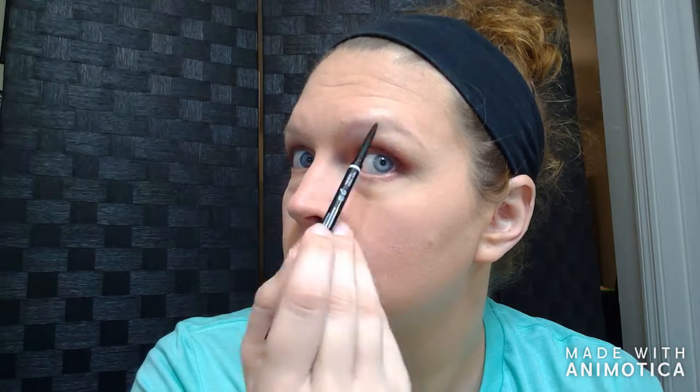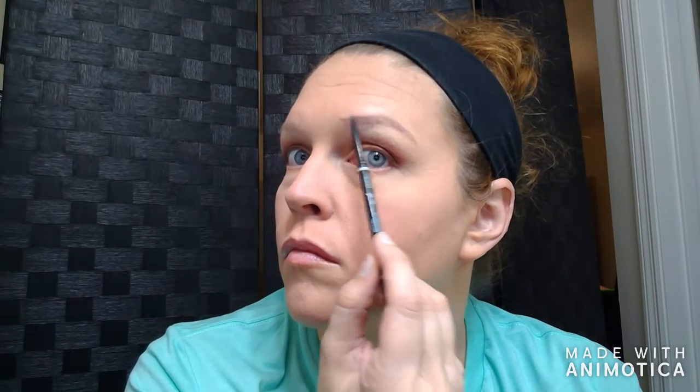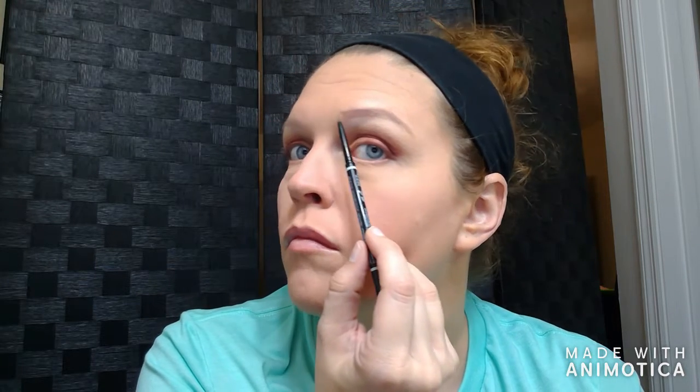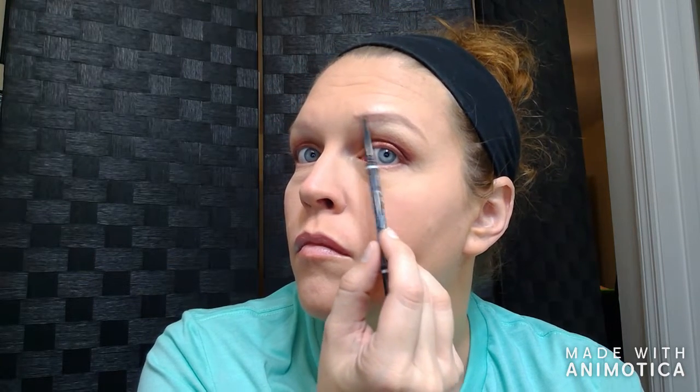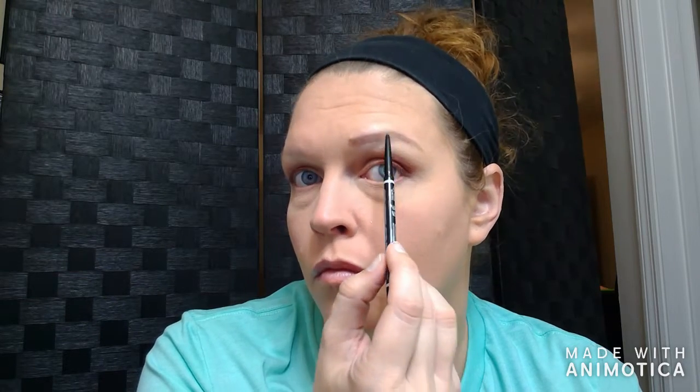Again, going in with the NYX Micro Brow Pencil in Ash Brown. Now I said that this is not something that I'm super comfortable with. I'm relatively comfortable with it. I really like only using one product, or maybe two, so I really do like this pencil. Like I said, it's just as good as the Anastasia Brow Wiz, and it's a third of the price.